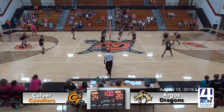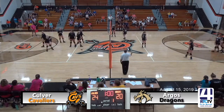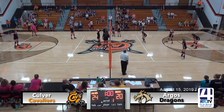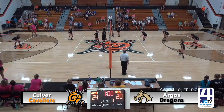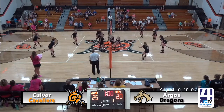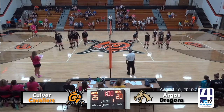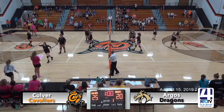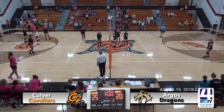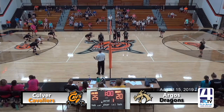Stevens again. Stevens' serve seems to be giving the Dragons a little bit of trouble. Point awarded to Culver. I believe there was an Argus Dragon in the net. Looks like both teams have plenty of girls on their squads. Culver especially, they're numbering over 20 this year in the volleyball program.